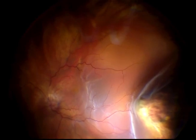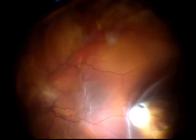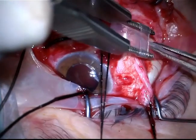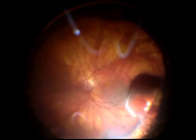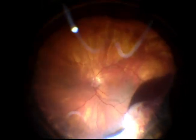And this is the video of the surgery. We'll start by buckling, and we start by localization of the retinal break, treatment of the retinal break by cryo, placement of the 41 band in the area of the retinal break after localization on the external sclera, drainage of the subretinal fluid, and the retina is reattached on table.